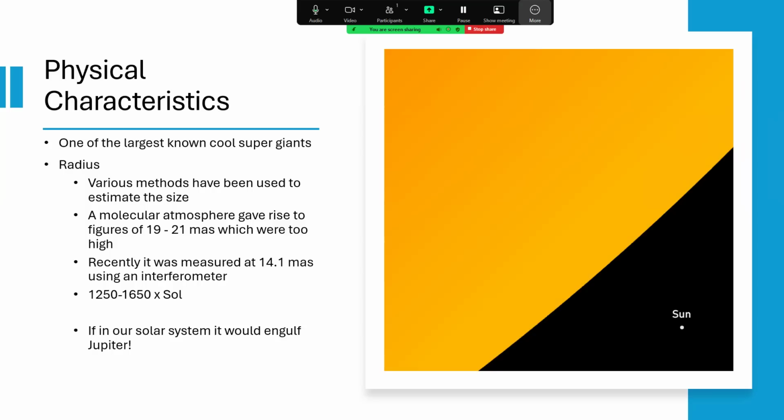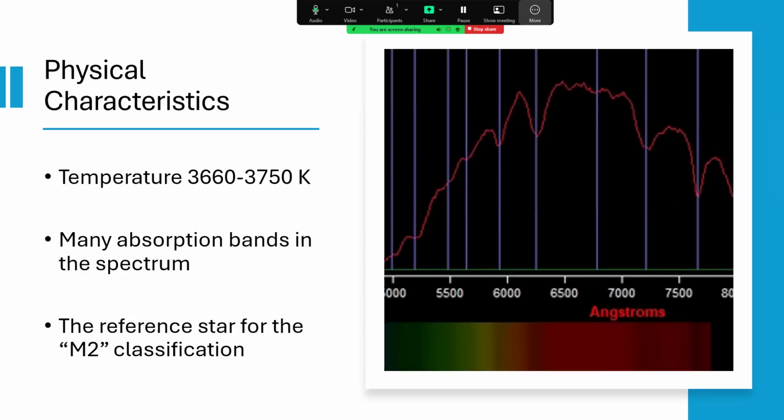When we look at the star, we don't just see the light and the color, we can also split it up using a spectrometer to get an idea of the detail of which wavelengths are being emitted and absorbed by gases and molecules surrounding the star. And this gives us a temperature reading of around about 3,700 Kelvin. So it's definitely red in color. The peak of the emission is in the red part of the spectrum. You can see that in the chart on the right there.